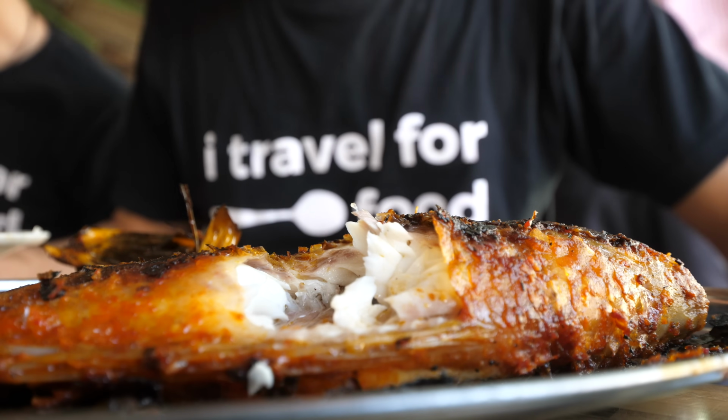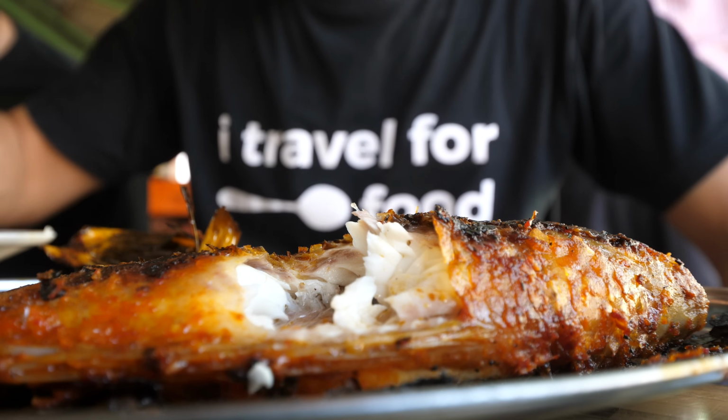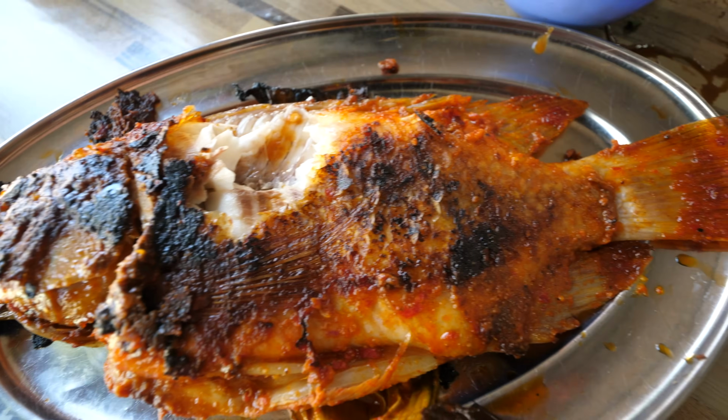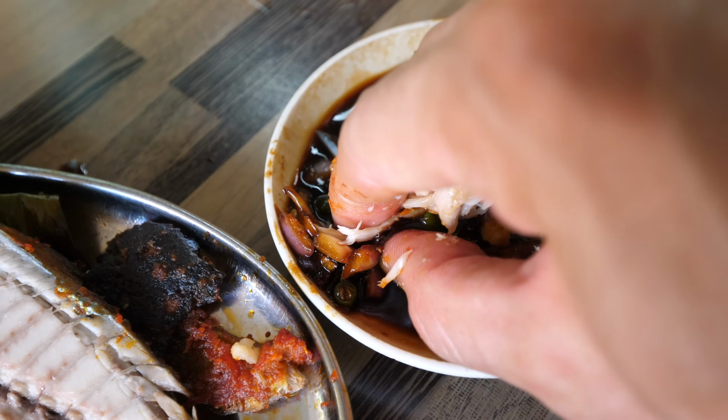And so yeah, that's at least like 3, maybe 4 or 5 layers of flavor all in one single bite. Diversity of tastes from the sambal on the fish to the banana leaf to the sambal that you add on when you take a bite. It's superb. That fish is definitely fence jump worthy fish. It's incredible.